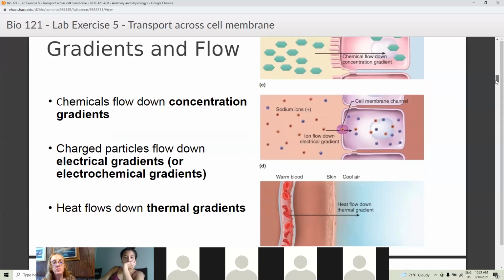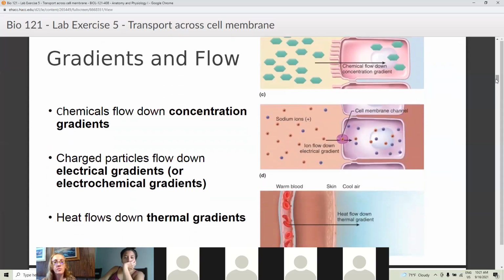We have a couple different types of gradients. We have concentration gradients, where chemicals or neutral chemicals can flow down a concentration gradient. Or we have charged particles that can flow down an electrical gradient, or in the case of particles that are dissolved and also charged, we call these electrochemical gradients. A lot of times, these electrochemical gradients are ions.